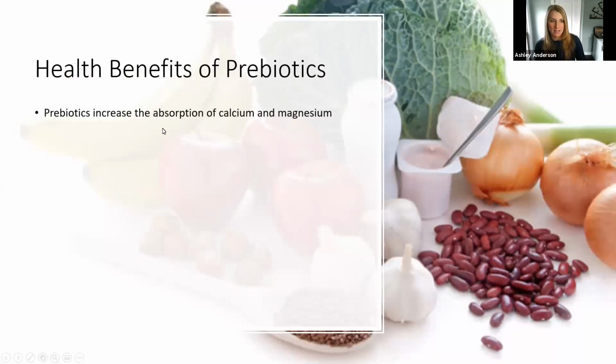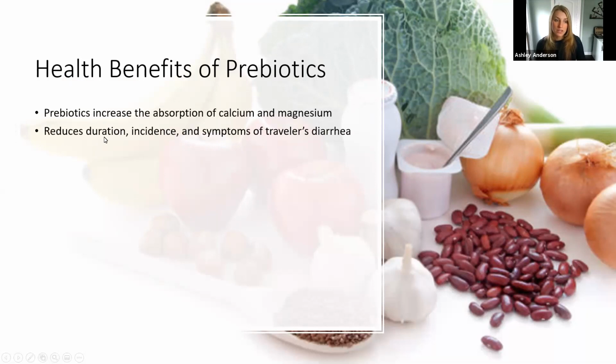So prebiotics increase the absorption of calcium and magnesium. Very, very important for bone health as well as muscle health. Reduces duration, incidence, and symptoms of traveler's diarrhea. If you've traveled for work in the past, or if you've just traveled and had issues with digestion, given the food changes and the elevation changes, the prebiotics actually can help to subside those symptoms.